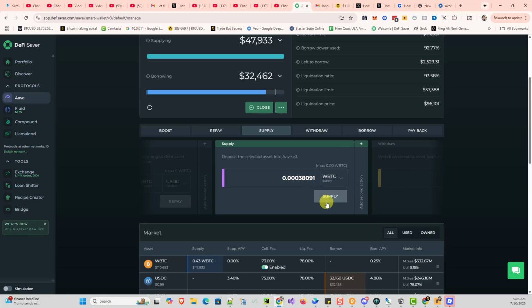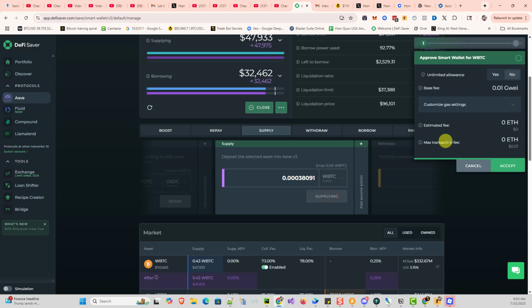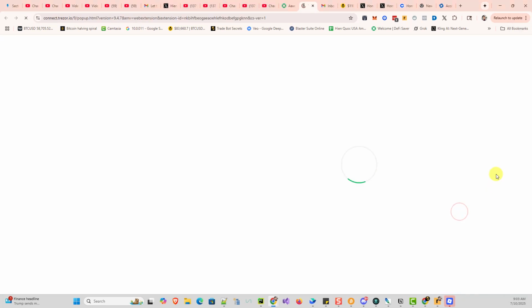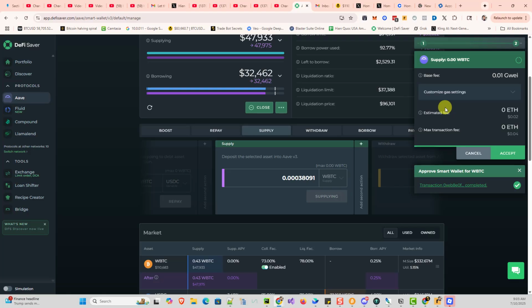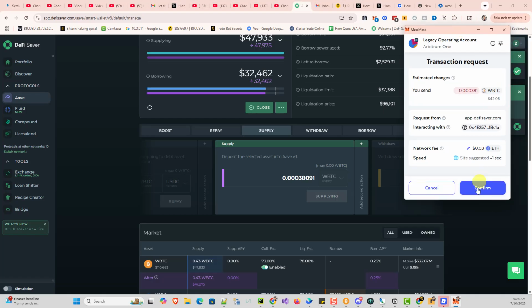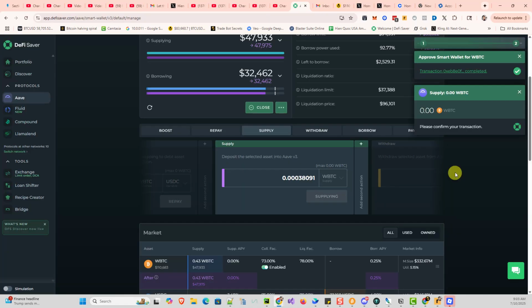All right, so we hit max, so whatever's in there, it'll supply that. So let's see here. Let's try it again. I don't know, it might be a little too small, maybe not. Okay, there you go. Even as little as 42 bucks, it'll go through. So then we're gonna supply that collateral. Boom, boom, boom. Okay. And we're going to approve that. All right, and that's it.